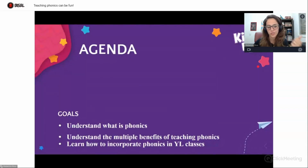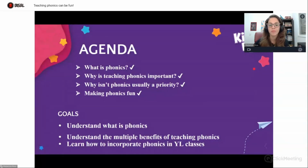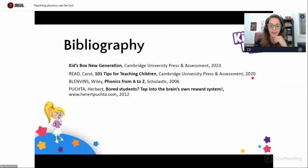So for today, our goals were to understand what is phonics, understand the multiple benefits of teaching phonics, and learn how to incorporate phonics in young learners' classes. So we saw what is phonics, that's a check. We saw why it's important. Don't miss out on all of this that you can teach to your students and help them evolve in reading, writing, and speaking. Okay. And we understood why sometimes it's not a priority. We saw lots of ways we can make it fun as well, and some ideas of activities with phonics as well. Okay. And then here's my bibliography if you want to take a screenshot of it.